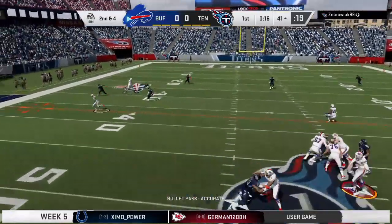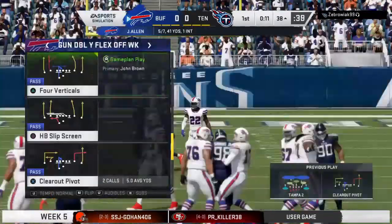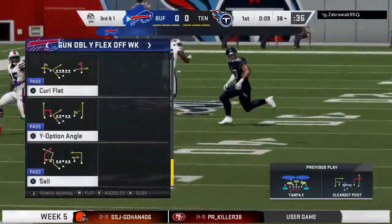Here's Allen to throw it. Got a man. It's Brown. And he's dropped just before the line to gain. 4-yard pickup leaves him with 3rd and 1.